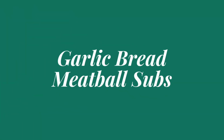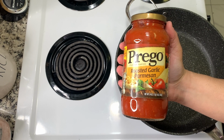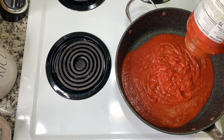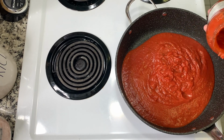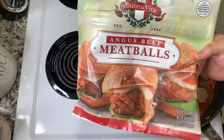This next meal is garlic bread meatball subs. To start off, I'm taking a jar of this Prego roasted garlic and Parmesan sauce. This is a 24-ounce jar, and I'm putting that in the bottom of my pan here. I'm going to heat that up. Then I'm adding in these Angus beef meatballs.